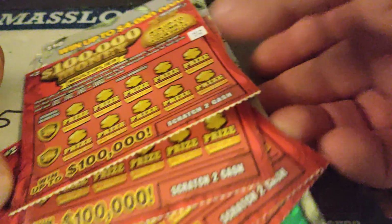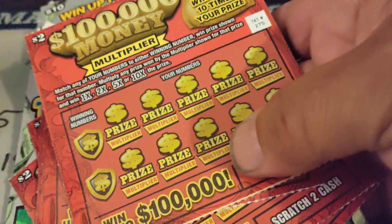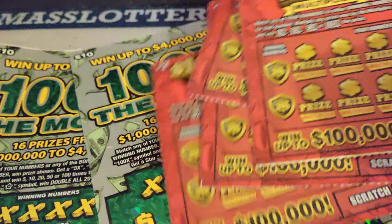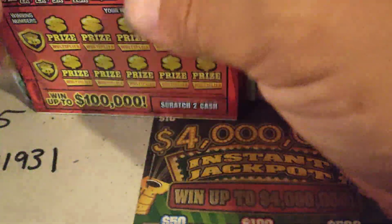We have five $2s and two $10s today. We went with five of the $100,000 Money Multiplier. I kind of like the concept of this ticket, and there are some neat combos. I'm going to try to find one and a big prize, and a couple of the new 100X the Money, to see what we can find on this fine hot Thursday here in northeastern Massachusetts.